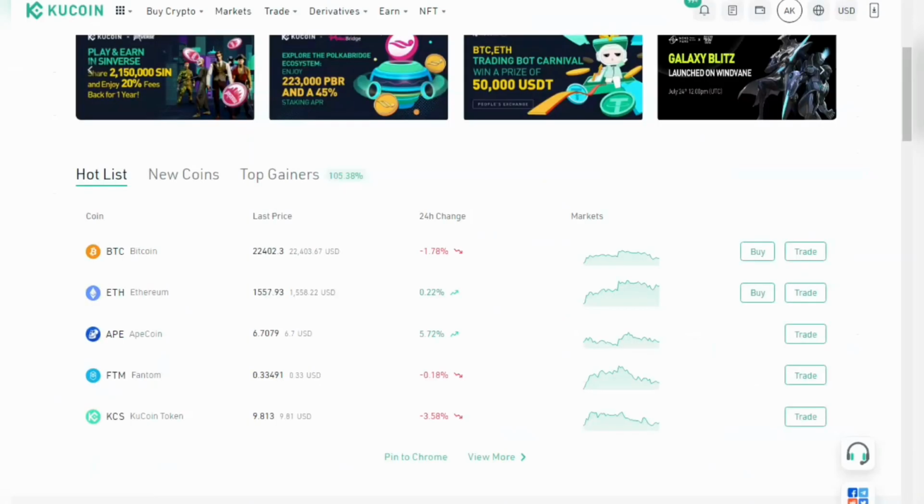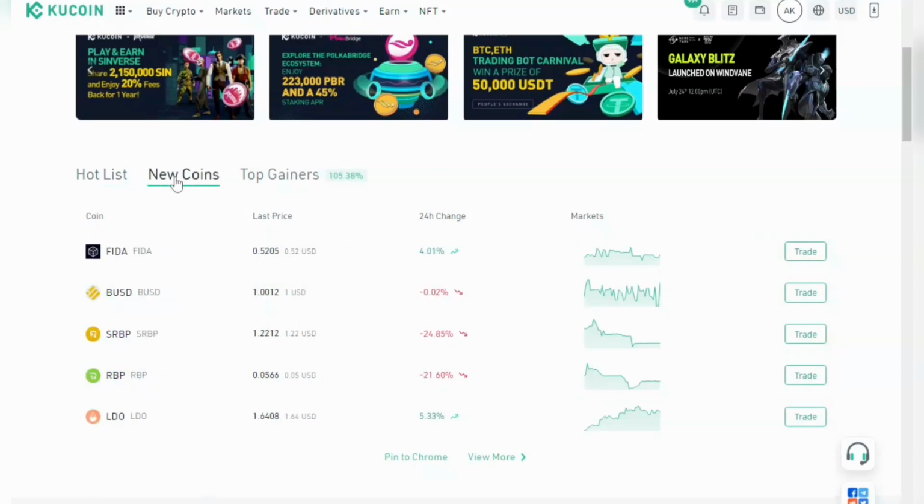Now I'm going to head straight in. On the home page you get to see the tokens that are currently doing well. Here we have BTC and others, but we're going to be focusing on the new coins that have just been listed. Now we have FIDA, which just got listed on Kucoin. We have BUSD, which was just introduced also. Then we have ROBP and LDO token. You can see both these projects are currently doing well. We have FIDA doing about 4%, and LDO doing about 5.3% in 24-hour change as of recording.